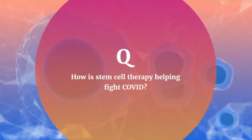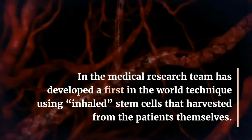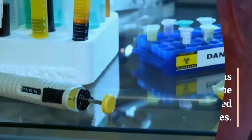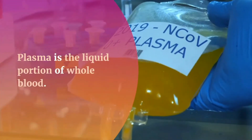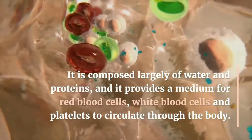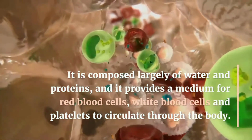How is stem cell therapy helping fight COVID? The medical research team has developed a first-in-the-world technique using inhaled stem cells harvested from the patients themselves. What is convalescent plasma? Plasma is the liquid portion of whole blood. It is composed largely of water and proteins, and it provides a medium for red blood cells, white blood cells and platelets to circulate through the body.